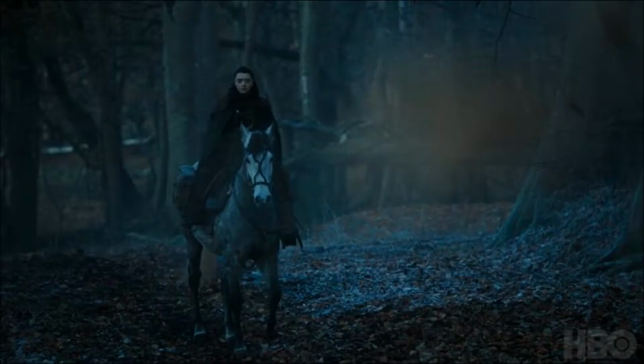Next shot just looks like Arya traveling through the wilderness, probably towards Winterfell or through the Riverlands somewhere. It looks pretty cold. Obviously, winter's come. It could be Riverlands or the North. Not too sure, but I do know she's probably going to go back to Winterfell this season.